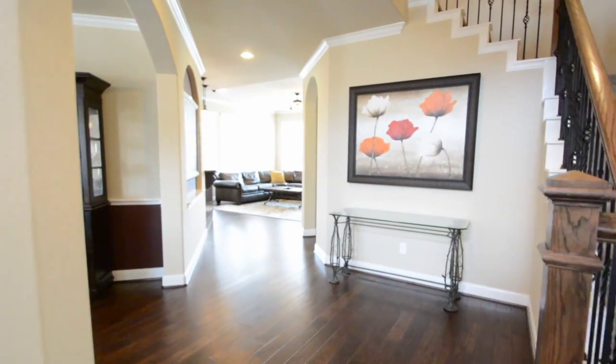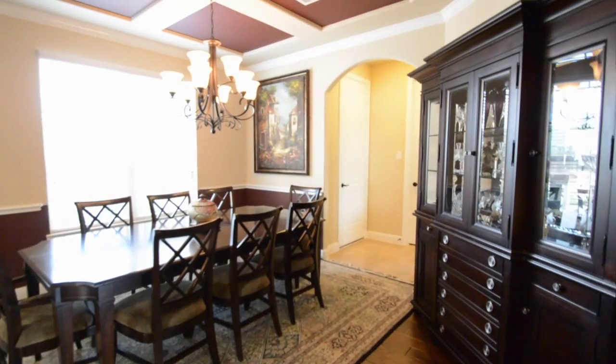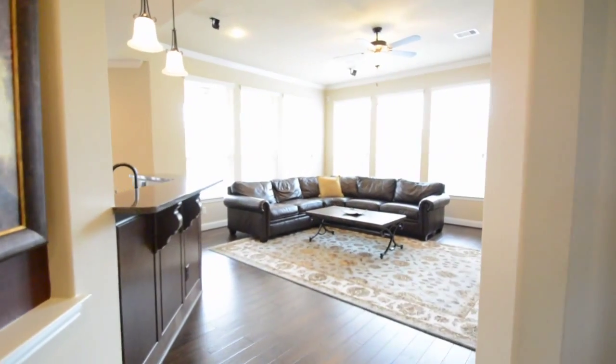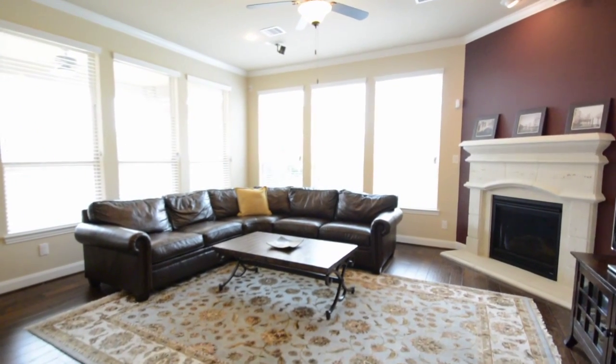Custom paint. Landscaping front and back. Heated pool and spa. Covered back patio. Pergola and gas fire pit. Brick and stone elevation. For more information about this home, contact the listing agent.